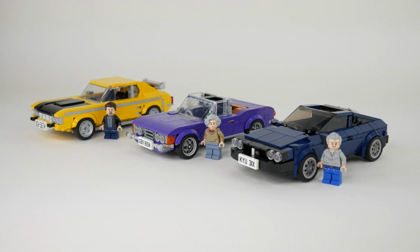Hello LEGO fans! Welcome to my new mock showcase series, where I showcase the creations of talented mock designers and share my thoughts and experience after making them myself.